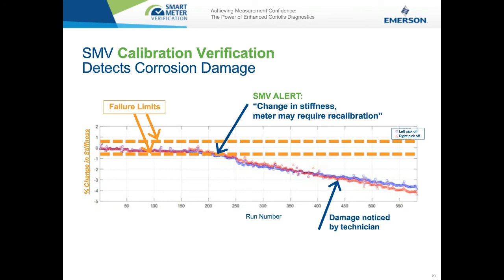Thanks, Tom. Does the meter require refactory calibration if the meter's core processor has to be replaced for the SMV to be used? No, it does not. The flow calibration and density calibration factors will remain unchanged. The SMV baseline is a function of some variation in the core processor. It's a fairly simple thing for a service technician to do, but the SMV baseline would have to be reestablished.